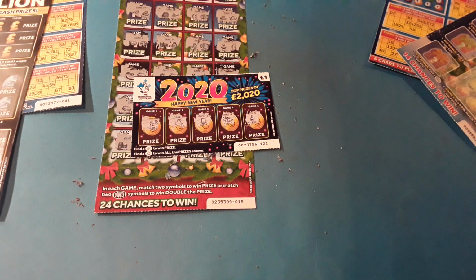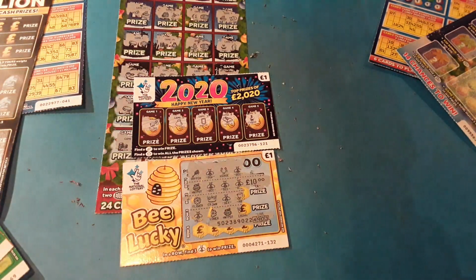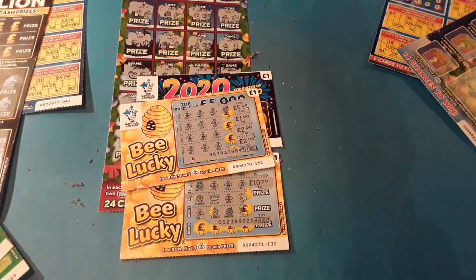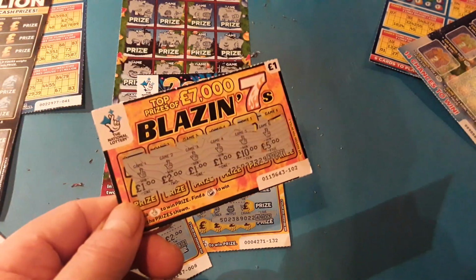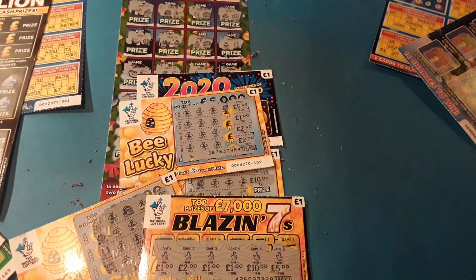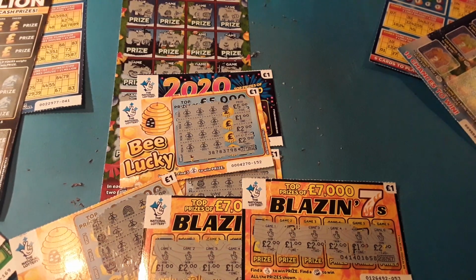Which was good. And these are from past times. Look, there's a be lucky, £10. Be lucky, that's a £10 as well. There's a full ball there, £5. That's a full ball. What else we got? Remember the blazing? 10, 5, 1, 1, 1, 2, 2. Yeah, they look nice. They do look nice. Look. Another full ball. All fingers and thumbs. Yes, we've got fingers and thumbs here. There's another one.